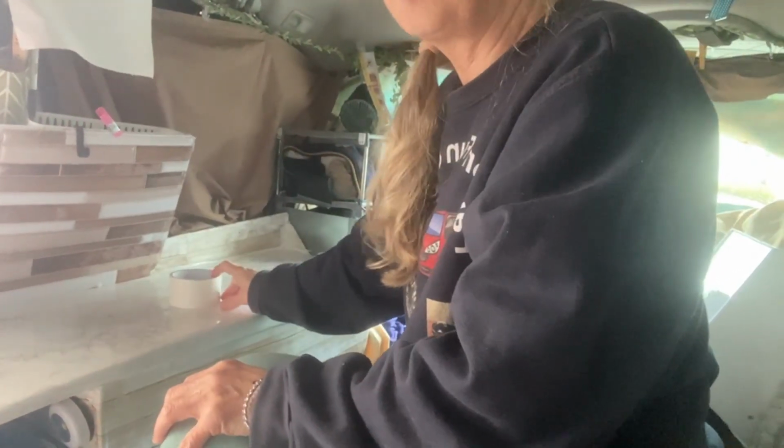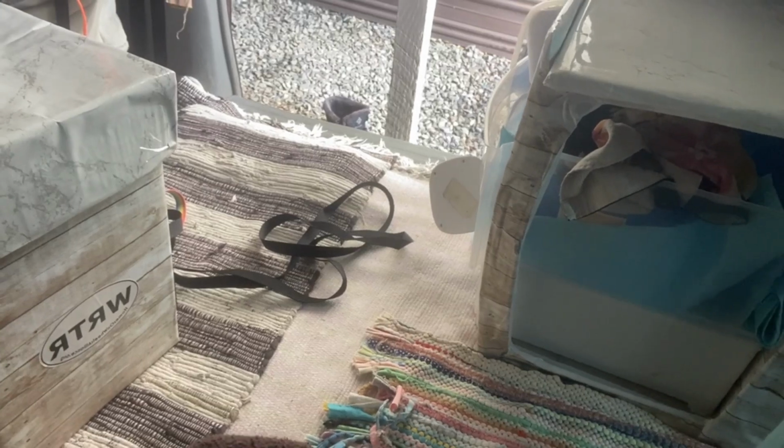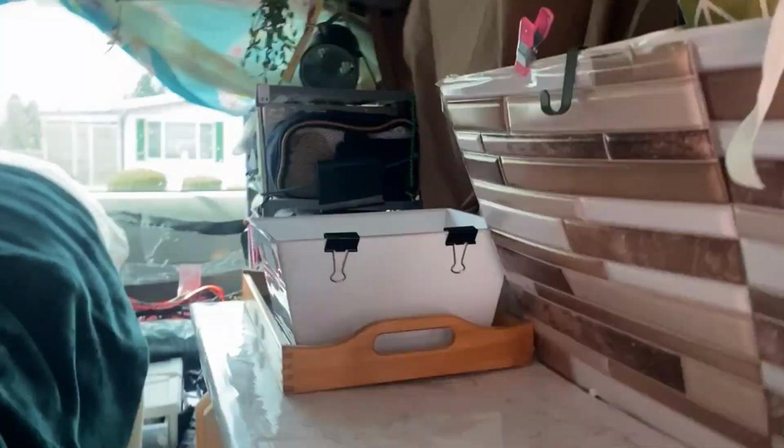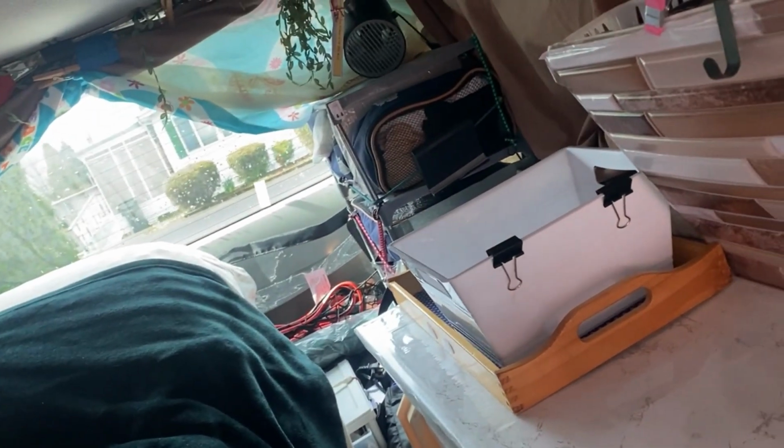Okay. So now I think I'm done with the cleanup and repair for today. There's not much. I need to vacuum this. I'm not sure if I want to pull the vacuum out right now with the rain, but I will keep you posted on that. Okay, everything's back in its place.